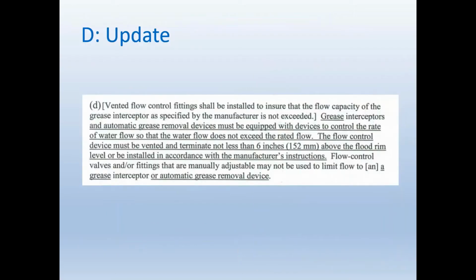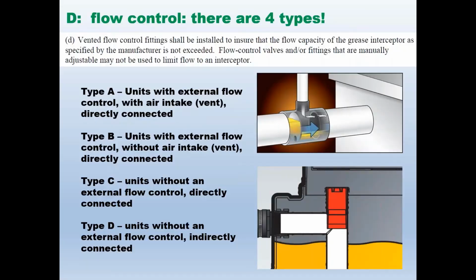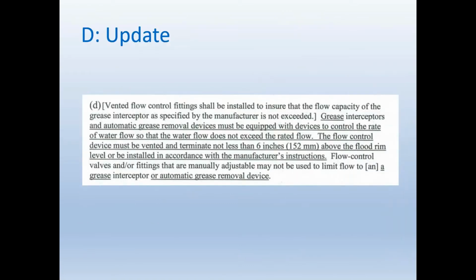And so again, type D update. This is what it looks like from the new code. I don't want to read word for word on this, but I do want to show you what it looks like. And this is taken from the new code. As you guys can see here, there's a little bit more language in there from what the previous code says. So this was the previous code on what it said for D, and this is the updated. So you can see it's a little bit lengthier in what they're talking about. They've added a little bit more language within the code.